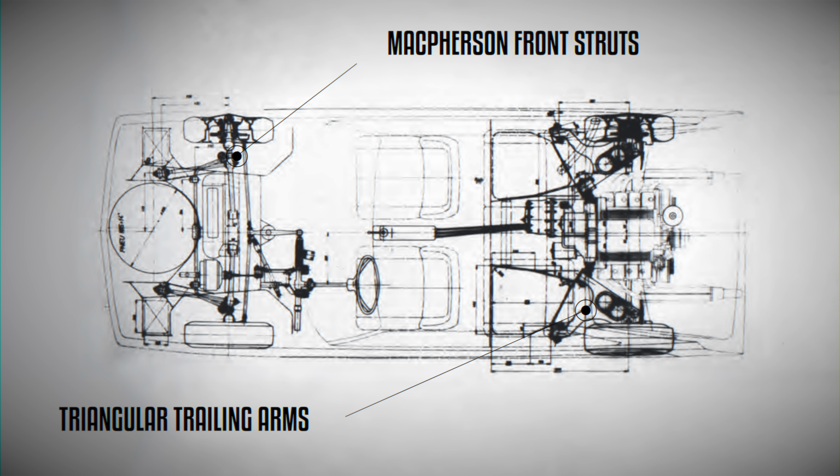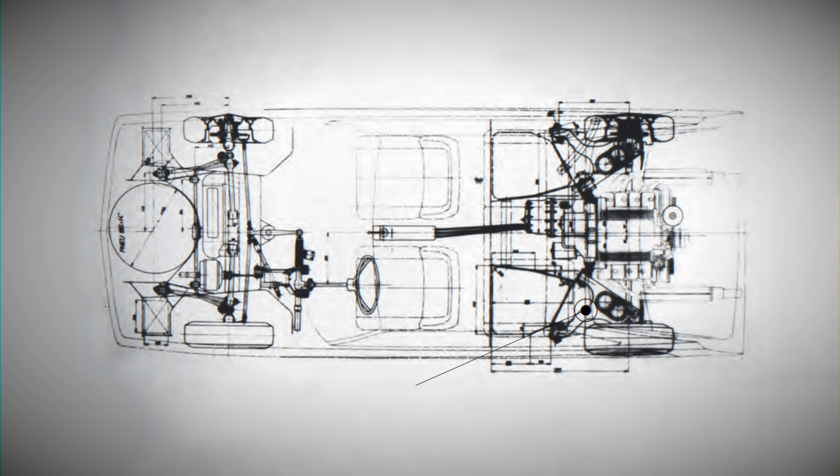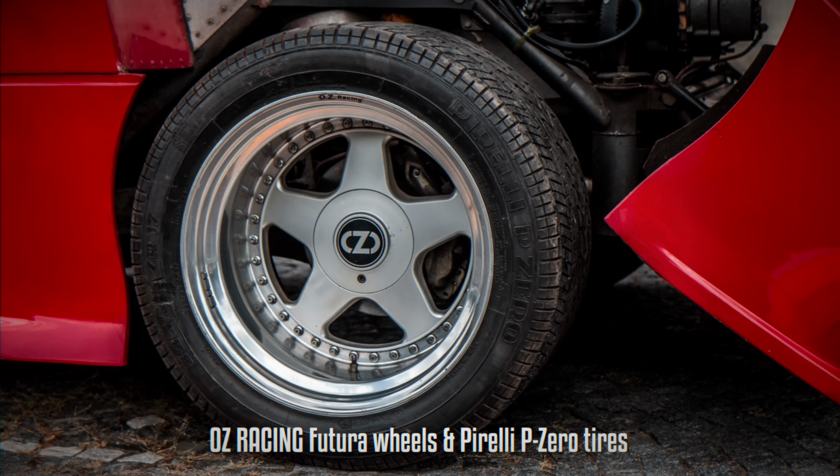While this technology dates back to the 1960s, it provided excellent handling, although by the 1990s, cars like the 993 featured multi-link rear suspension. Notably, the vehicle boasted OZ Racing wheels, fitted with Pirelli P Zero tires, 245mm wide at the front and 335mm wide at the rear.